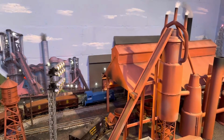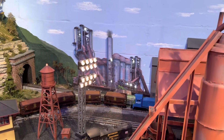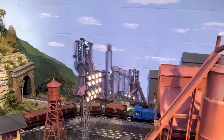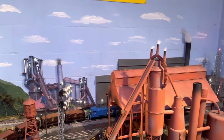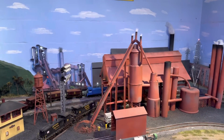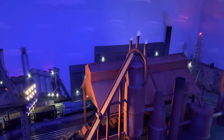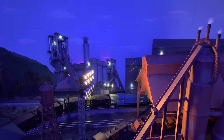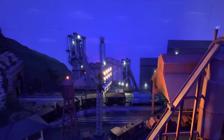It's really cool. And then to the left of that, back on the wall, is one of my PTF Designs building flats. That is the blast furnace with all the lighting on that one as well. And it just creates a really nice look. Gives you the appearance of two furnaces in this area. Here's a better look with the lights dimmed down. You can see the LED lighting on the back building there. And then the blast furnace, you can see there is flickering lights behind it, giving it a glow behind the building. It's really cool.